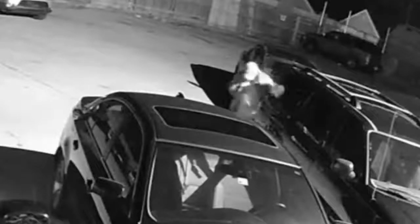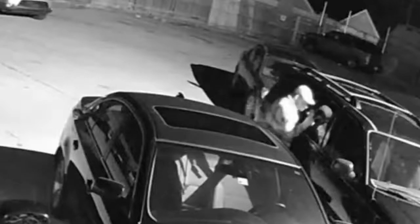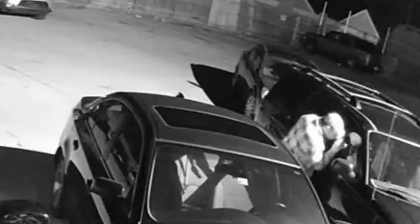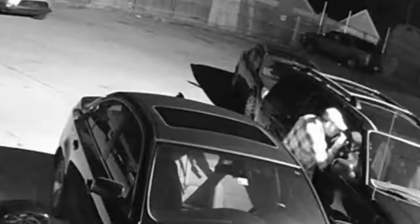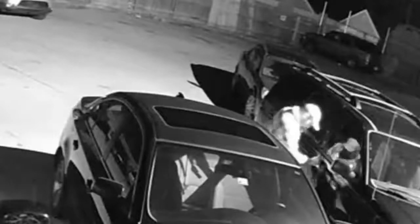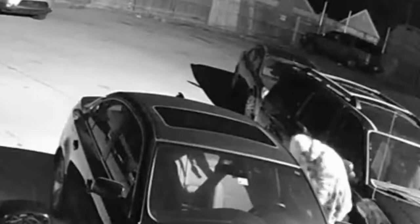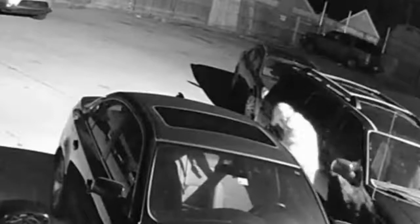Understand, he's opening most of these cars. This repair shop encourages people to remove all the contents from their cars because they want to leave the doors open. They won't damage the doors if they're unlocked, right? So that's what they're doing here, and that's why you find several of these cars unlocked.